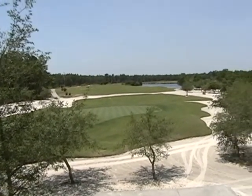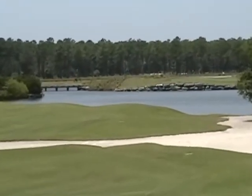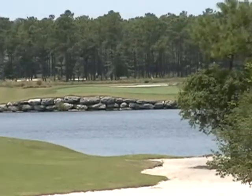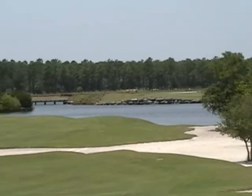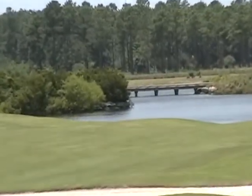In the background, if you look closely, we can see the green of the par 3 fourth hole at Leopard's Chase over the coquina boulders fronting the green. Tee box is just behind the trees over here. You hit your tee shot across the water. Then after you finish that hole, you will cross the bridge there in the distance over to the tee box on number 5.